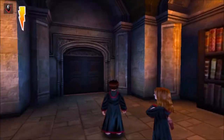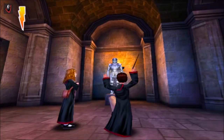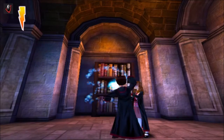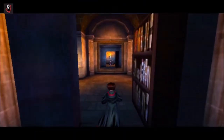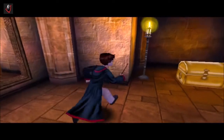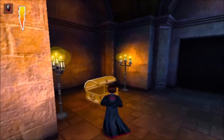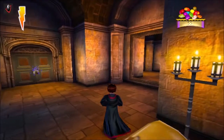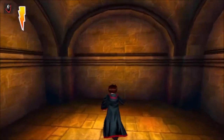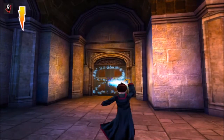Try the bookcase. Alohomora! If you're done admiring yourself, Harry, take a look at that magical chest. Cast Alohomora to unlock it. Alohomora!